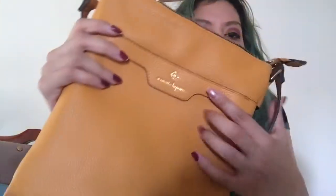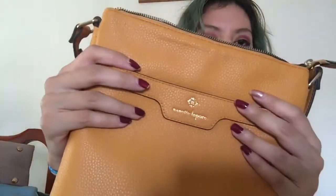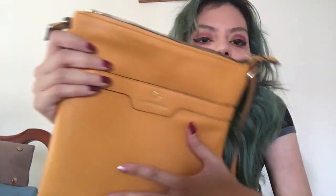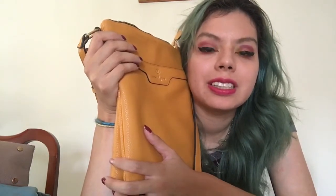The next one we're gonna look at is this Natalie Lepore bag. So this one, I actually paid full price for this bag at Goodwill. I paid $7, which is still a good deal. Even though it's not $250, it's still a good deal. But the reason being is that I was okay with this because there's a lot of pockets for just a small bag like this. And I'll show you, and it's going to be my favorite thing to show you.